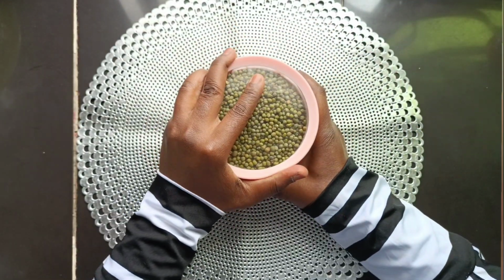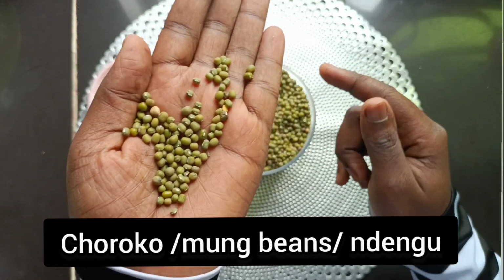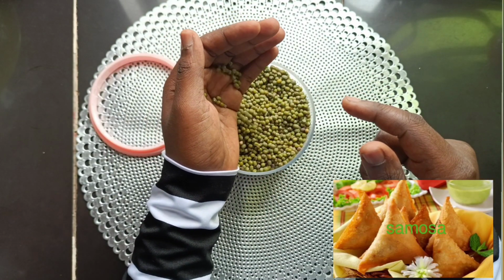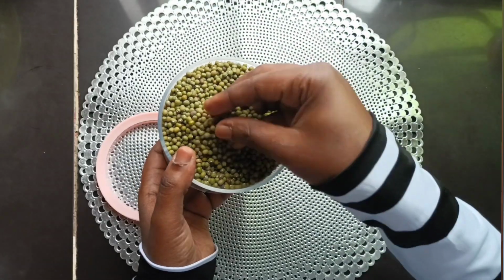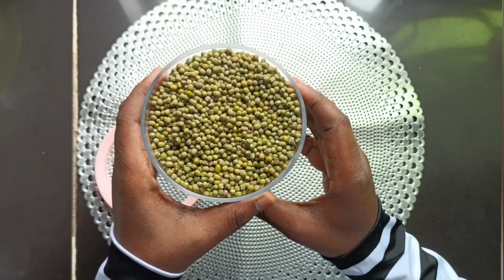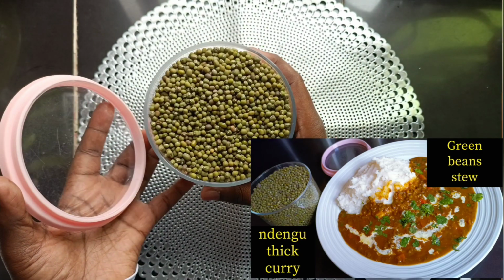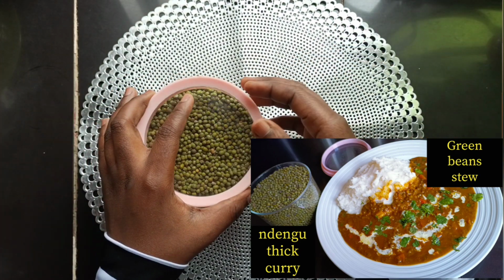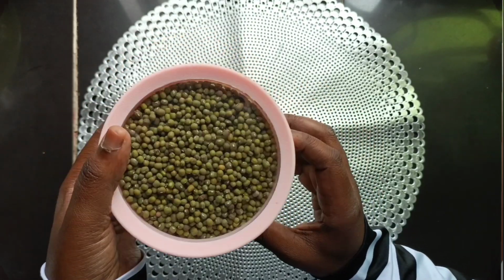So here we move on to mung beans. These are also known as choroko, or green grams, or in Swahili they are called ndengu. They can be added to sambusas. You can make stew out of them, you can make sauce out of them. You can add them to potatoes, you can make katogo out of them. I made a video with these green beans, so you can go check it out and see how best you can prepare them and enjoy them with your family. They are legumes just like chickpeas.